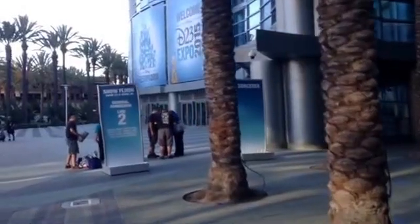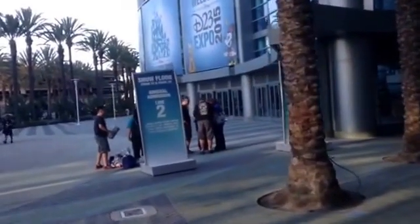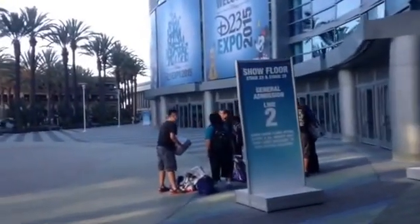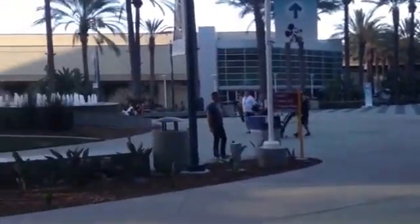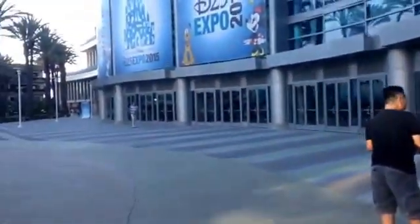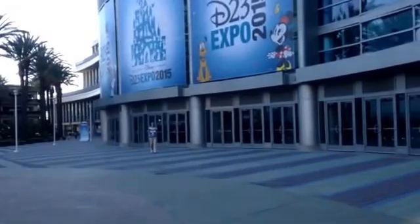Hey guys, we are here at the D23 Expo. It is preview night for the Sorcerer Package people. That means anybody that bought that $2,500 ticket has been allowed to head on inside and has probably gotten a ton of cool stuff, like many of these people that will walk by as we're here.